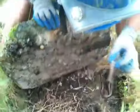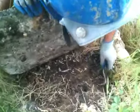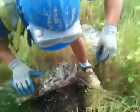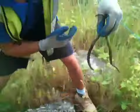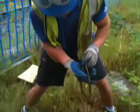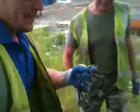Oh. Slippery, slivery, slivery. Look at this. We've got two little beauties. Look at them. Woohoo. Let's go and show the boys.